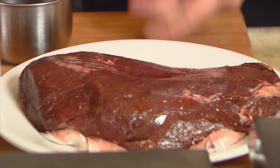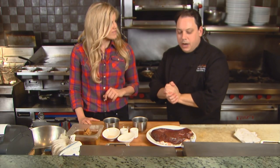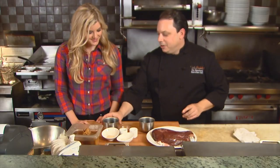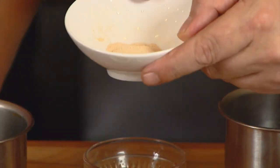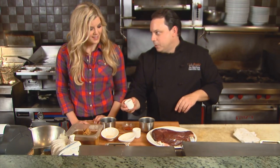Okay, so what are our ingredients here? All right, so we're gonna start off with the venison. That's our foundation we're building off of. I've got a roast. This comes off the leg. We've got a little maple syrup, a little bit of soy sauce. Here's another secret ingredient, garlic chili paste. Garlic powder, onion powder, kosher salt, and then a little smoked paprika.